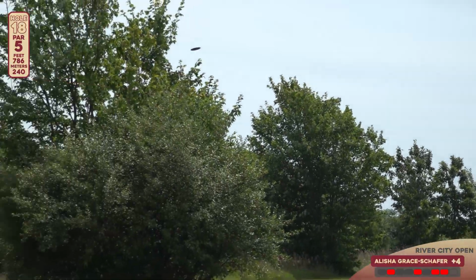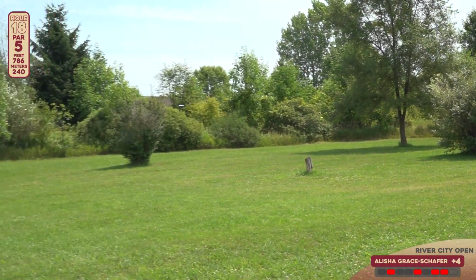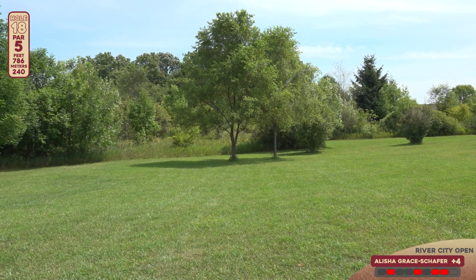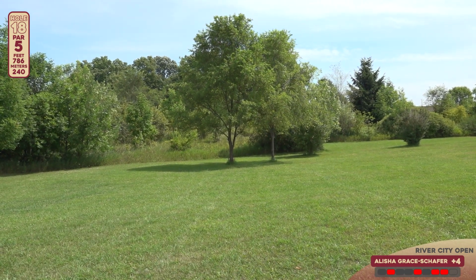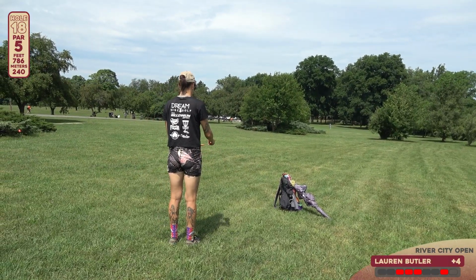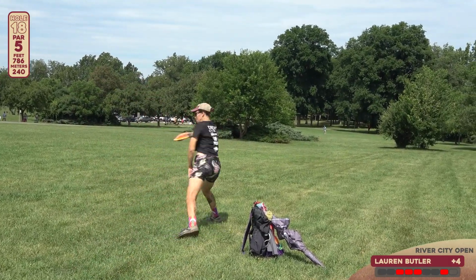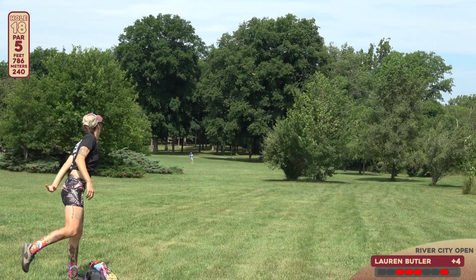Alisha also turned hers over. Yeah, there must have been a headwind. That's not what the trees are looking like, though. No, the trees don't look like a total tailwind. Honestly, you can never know out at Brewer. Brewer's very swirly.